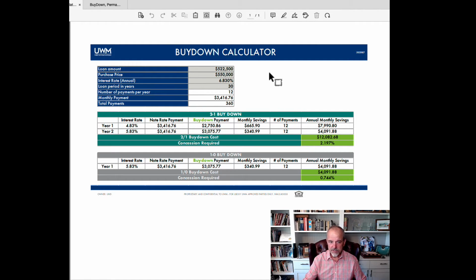In this case, I'm using a $550,000 purchase price as an example, 5% down. And let's say the going rate today is 6.830. That's the note rate, and that's what you would get if you were to pay no points. It's a 30-year loan, there are 12 payments per year, and this is what your monthly payment would be.